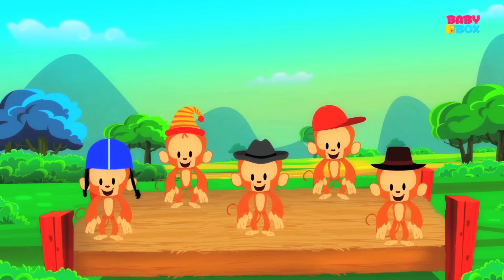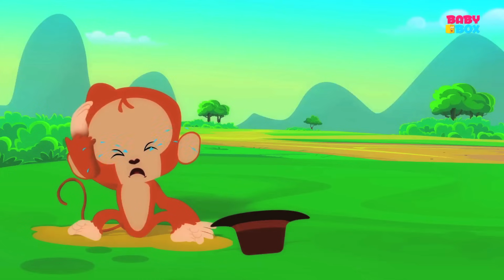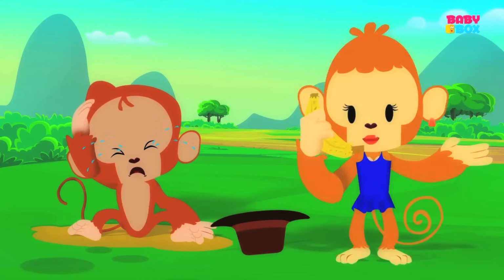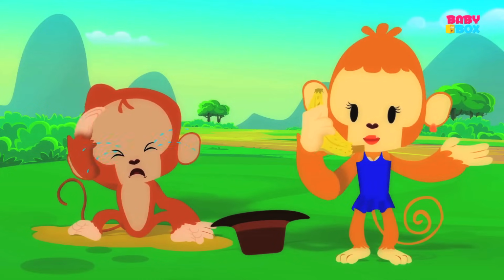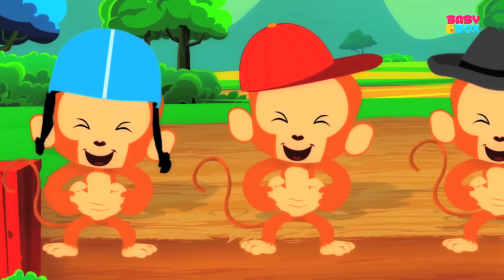Five little monkeys jumping on the bed. One fell off and bumped his head. Mama called the doctor and the doctor said, no more monkeys jumping on the bed.